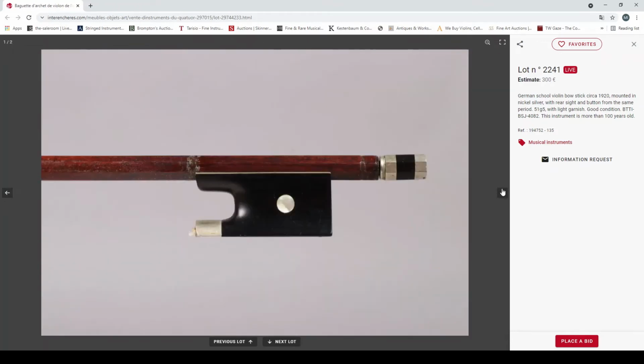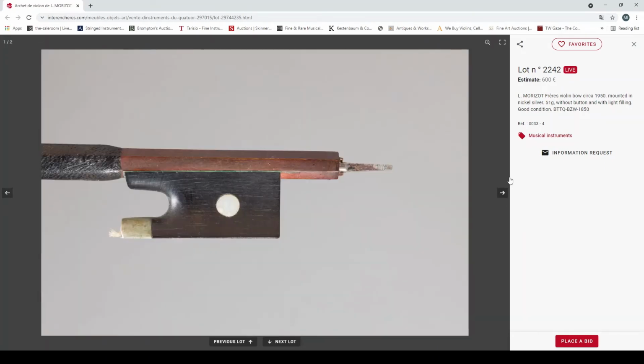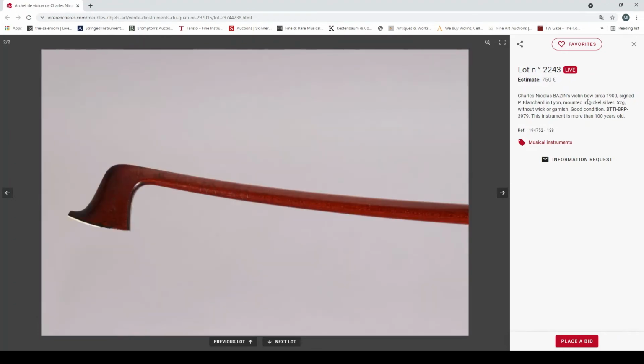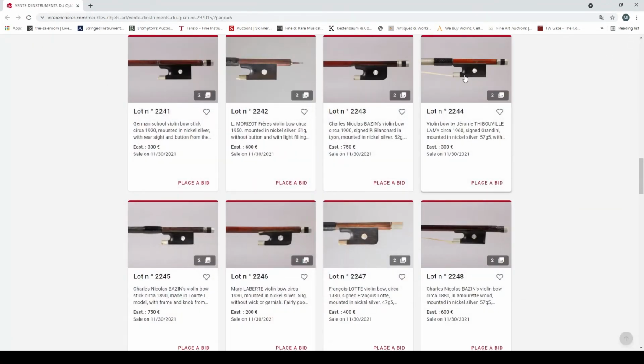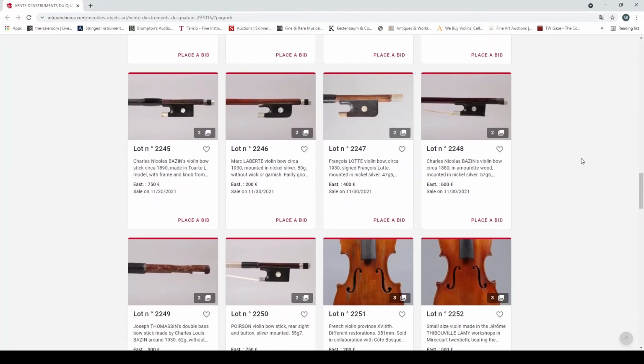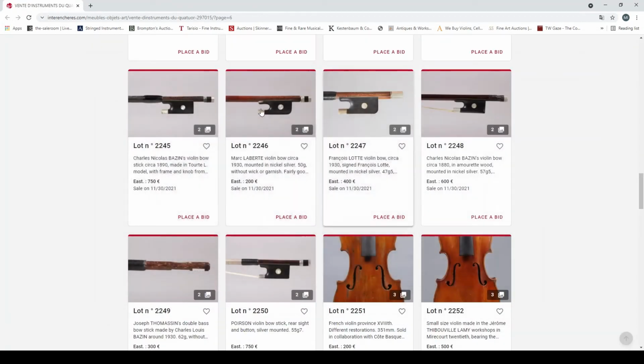So, thinking about it again. Morizot violin bow. No, it doesn't want to load this one for some reason. There we go. A Bazin violin bow. Another JTL violin bow. The Bazin violin bow. Marc Lebert violin bow.